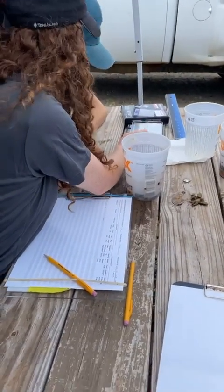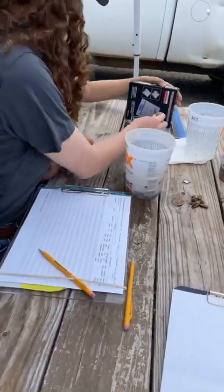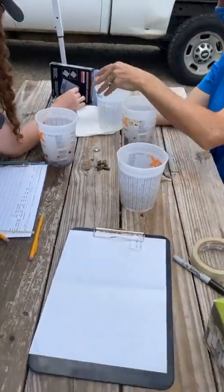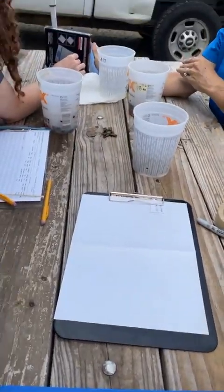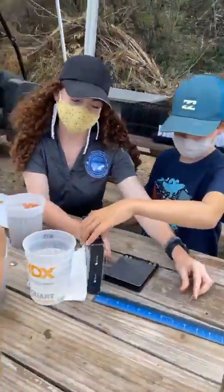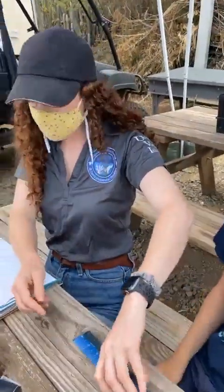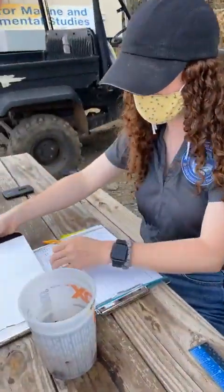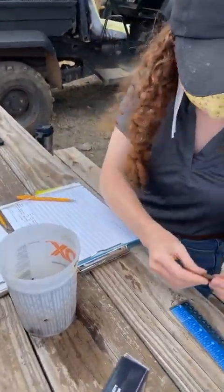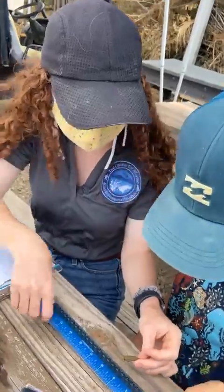It's a bit windy, so it might be kind of tricky. Normally we do our weights inside because it's windy, so we'll do the weights afterwards, okay? But for now, we have a sheet here so we can keep them sorted. I'll have you help me with the total length and the root length. So we're going to use this ruler.